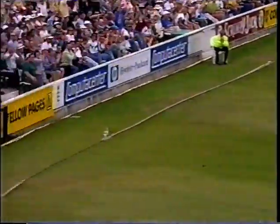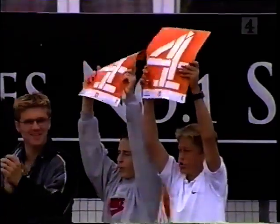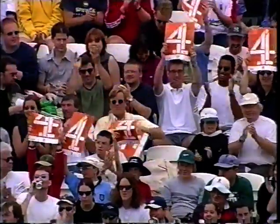Great shot. We said Stewart was going to be more positive, and that's what he's done. Used his feet to Vettori, skipped down and beaten that man at short extra cover. Wonderful boundary.